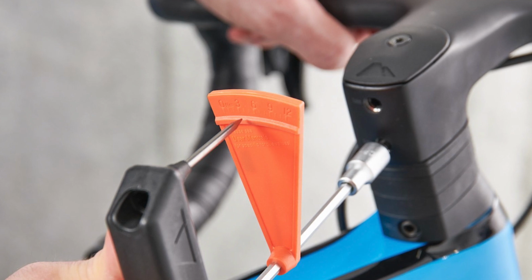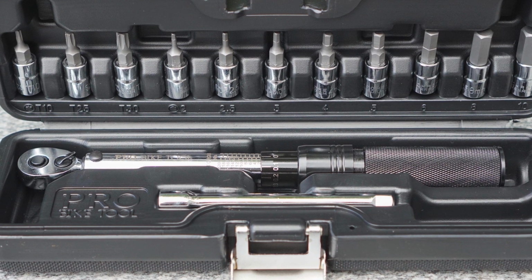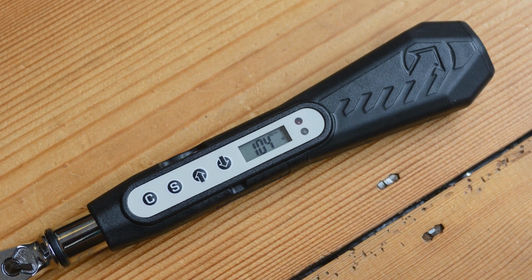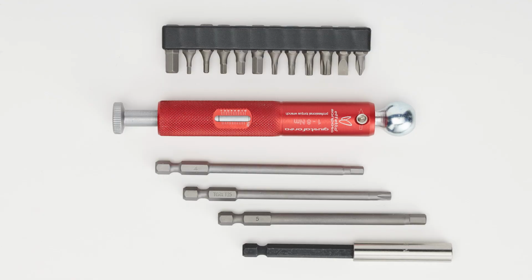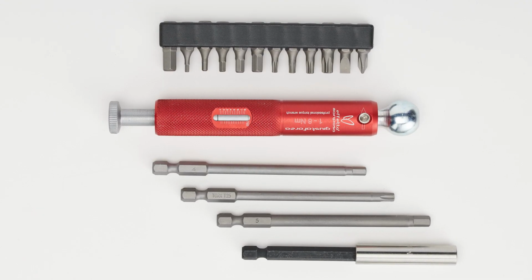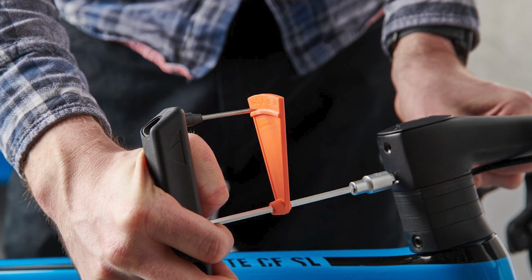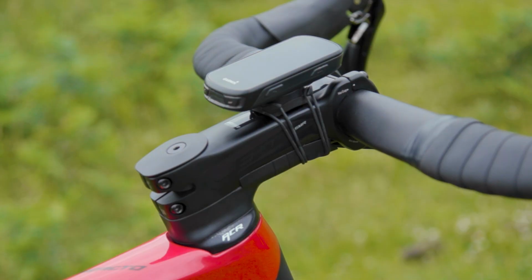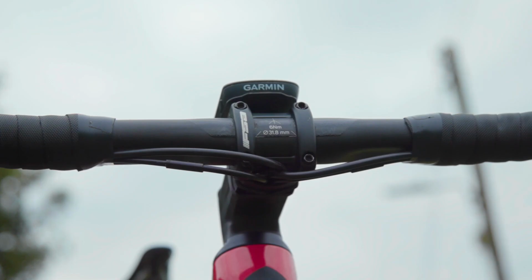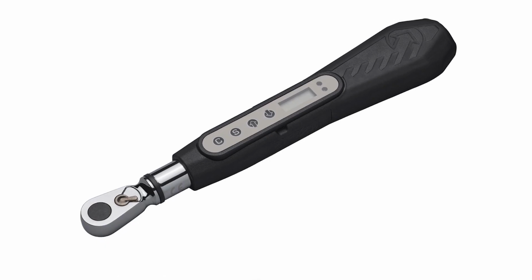Now, if you have deep pockets and think that buying fancy bike tools is a suitable replacement for a personality, you could spend truly thousands on a torque wrench. For the majority of us though, a simple mechanical torque wrench, which will cost no more than £100 or perhaps $150, will suffice. Just remember, those torque values printed on the side of your stem are there for a reason, and if you like having your own teeth, it's worth buying a torque wrench.